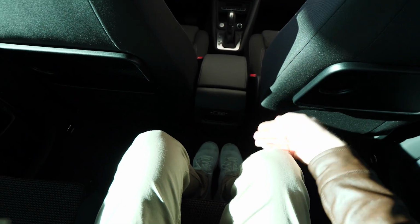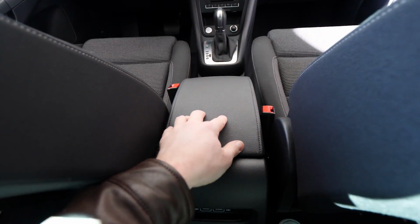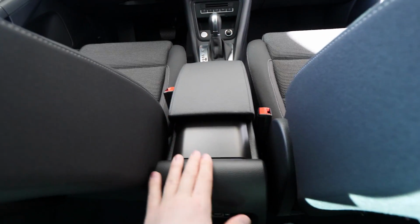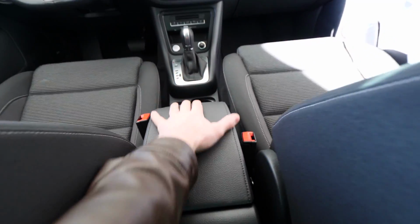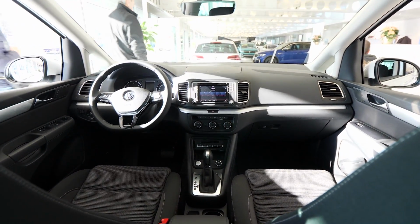The practicality inside this Sharan is fantastic. Volkswagen did a great job with it. And even in the middle, huge space for my legs. I stay on my own seat in the middle. I have plenty of headroom. No problem at all. Even the headrest is great. Yeah, it's quite cool. We go to the front now. In the front, you can see the adjustable armrest. Then we have the cockpit, the dashboard, and everything there.